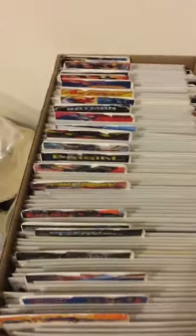Next, we got my two lovely comic boxes. Look in here, all these comics. I made little tabs telling you what comic you got. So if I want Batgirl, boom, got a Batgirl comic. Let me put it back.